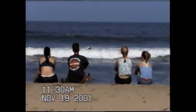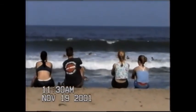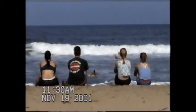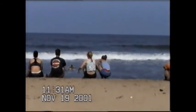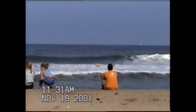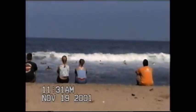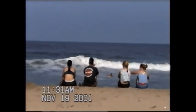Now we have a shot of the surfers contemplating whether or not this is going to be a good idea. Nicole, Holly, Adrian, and Allison are watching the surfers in the background. You can see some guys paddling out, some of the waves, and here are some of the surfers. See if anybody tries to catch one of those. There goes a surfer, a couple of guys. How does that look? They're trying to figure out whether or not this is a good idea.